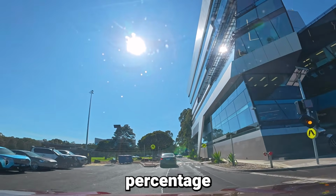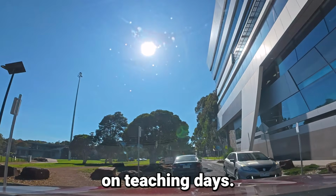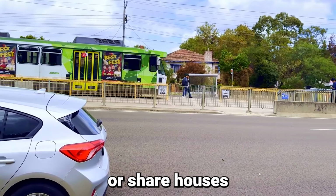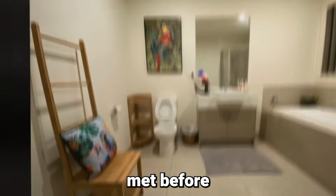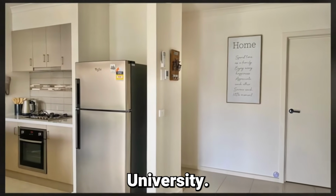A significant percentage of students have cars, though parking usually fills early on teaching days. Most rent apartments or share houses, since on-campus accommodation is limited. Moving in with flatmates, whether you've met before or not, is a good way to start building social connections at Deakin University.